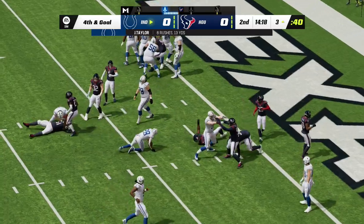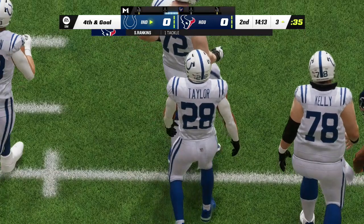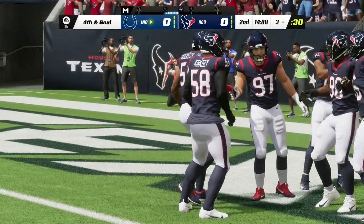Taylor, no gain on the play that time. So a big stop, and it's going to leave him with a 4th and goal. This is a long drive offensively, wouldn't you hate to end this with just 3 points?